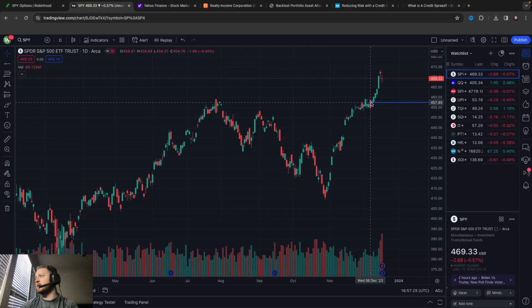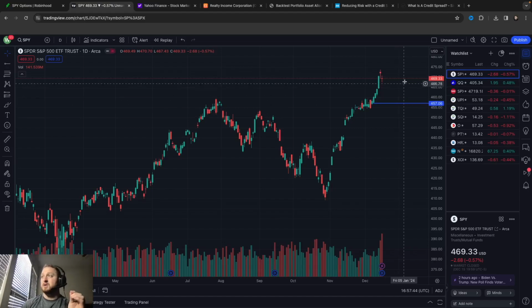And we're going to move this down here to the 457 mark. Close enough. So what I'm going to do, I'm selling this put option. I am betting that the market is not going to come down to this price range. I think that's probably a pretty decent bet. And here's my thing: I would like for us to have a really good red day, one of these big red candles for me to sell a put on SPY.